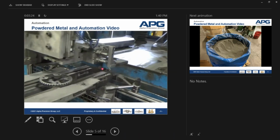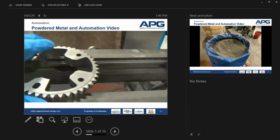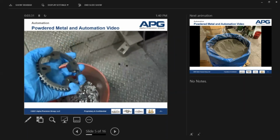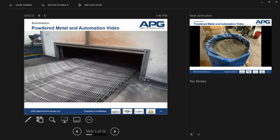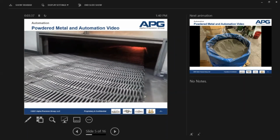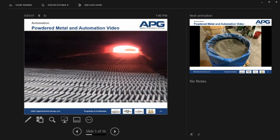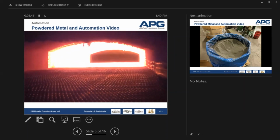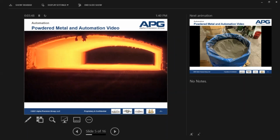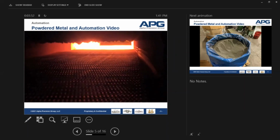So here what I wanna show you is when we compact this powder, we call these green parts, and they look solid, but as you can see, they break apart very easy. So what we end up doing is sintering these parts. And right here is one of our furnaces. You can see, our high heat zone in there, it's over 2000 degrees. We send these parts through and it'll harden up the parts so they don't break as easy. And we can do other processing like sizing and machining.